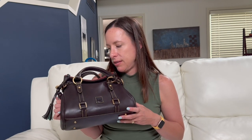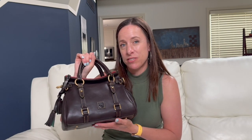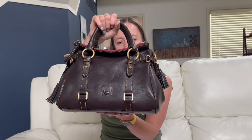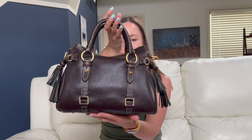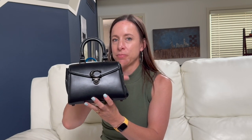I mean, this bag is just so classic and perfect, like so classic and neat, and I feel elevated again. I feel elevated when I wear these bags because they're very, very well crafted, like the best well crafted bags I think that I have, even above some of the Coach. But yeah, she's pretty.